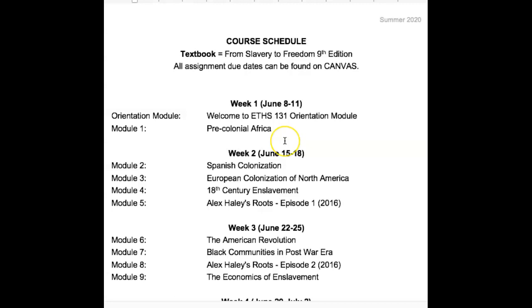Now, that doesn't mean that you can't start it before the due dates. This module, week 1, will be open Monday morning, which means that you'll have access to both the orientation module and module 1. So if you want to get everything done on Monday, that's up to you. But as long as it's done before the due dates, that's all that matters.